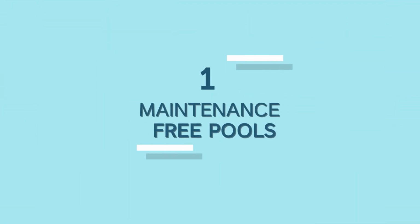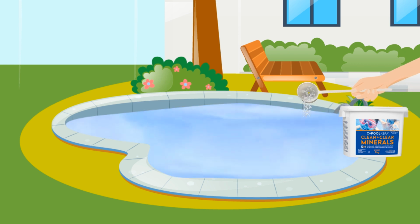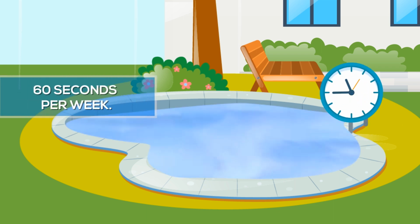Maintenance-free pools. It's the modern, chemical-free way to keep water clean and clear. Just broadcast the Sea Pool mineral powder onto the water surface and walk away, 60 seconds per week.